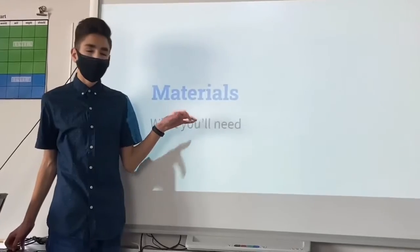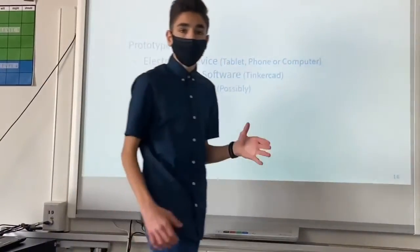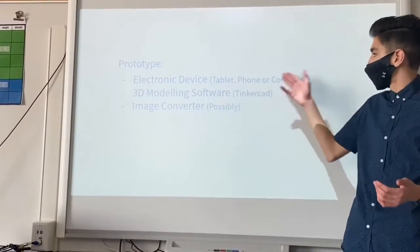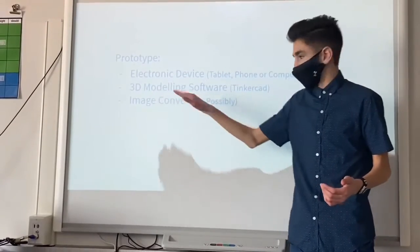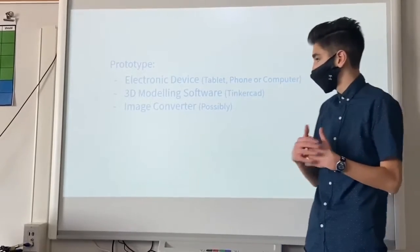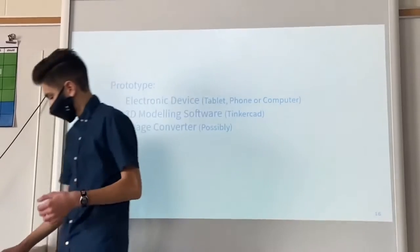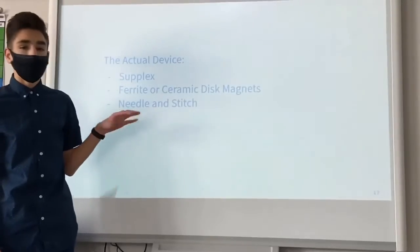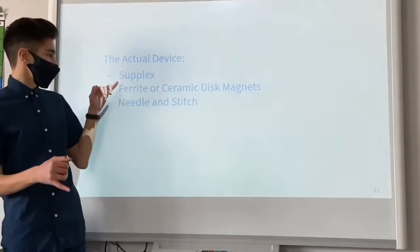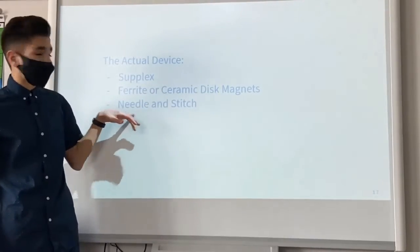Now let's get into some of the materials you're going to need to build my project. For the virtual prototype, I did it on my iPad, but you could use any electronic device, a tablet, phone, or a computer. You're going to need 3D modeling software. I prefer to use Tinkercad because I've used it several times before, and possibly an image converter depending on which device you use it on. To make the actual device, which I could not do because I lacked the skills and tools, you would need Suplex, ferrite or ceramic disc magnets, which are interchangeable, as well as a needle and stitch.